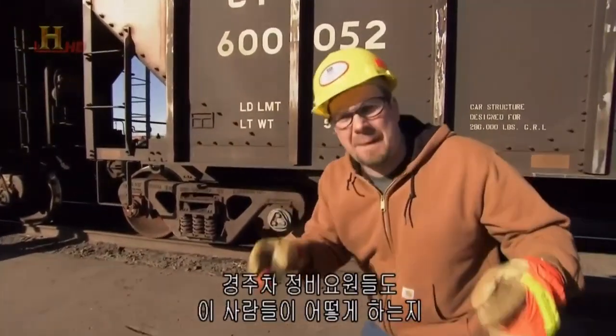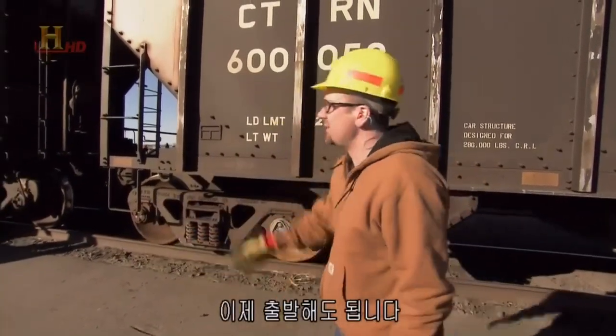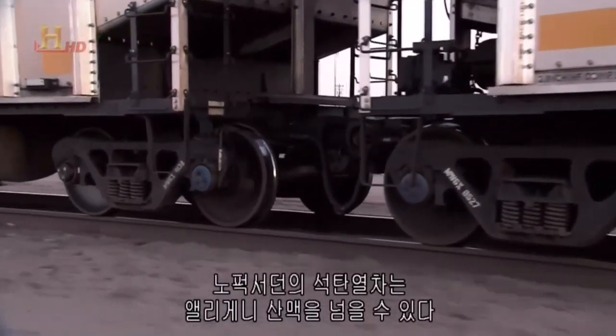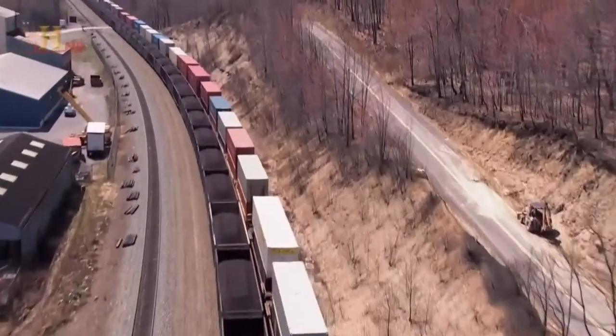Even NASCAR pit crews have come down to check out how these guys do the work. This train is now ready to go. Expert maintenance of both the track and the wheels means Norfolk Southern coal trains make it through the Allegheny Mountains in one piece.